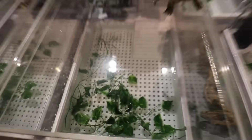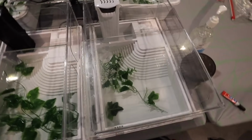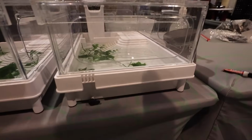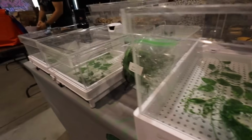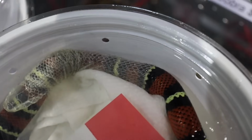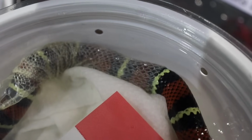So these little turtle subs are bad to the bone, you guys. Check this out. Nice and clean, very sleek little setups right here. It's actually a really clever idea. Look at this snake shedding in the cup. Look at that. Squeeze away from that shed.